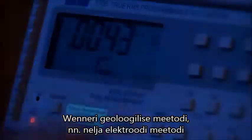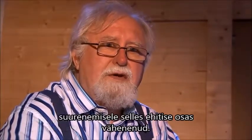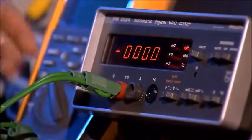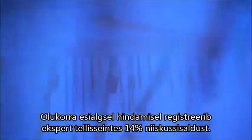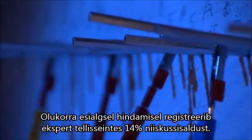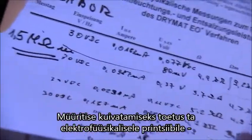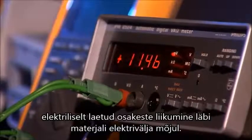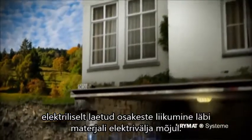With this geological procedure, a 4-electrode method, we detect the reduction of moisture as a result of an ascending specific resistance in the structural component. When analyzing the initial situation, the expert determined a moisture content of 14% in the brick walls. In order to dry the brickwork, he relied on an electrophysical principle, the movement of electrically charged particles through material within an electrical field.